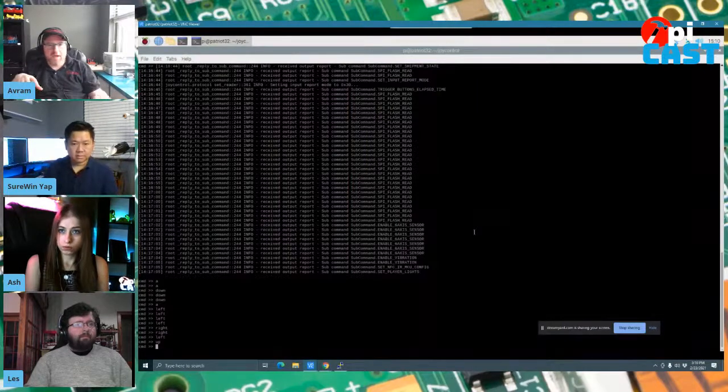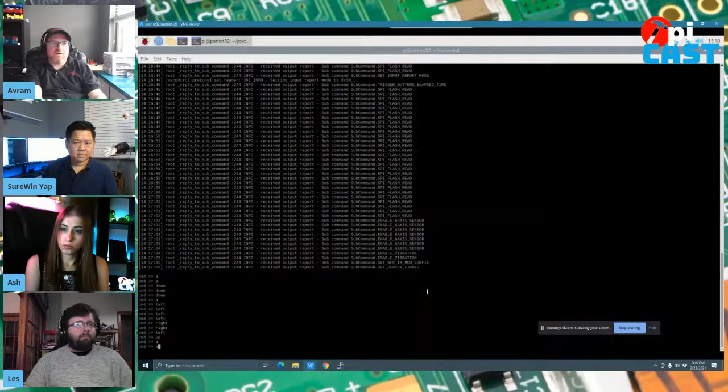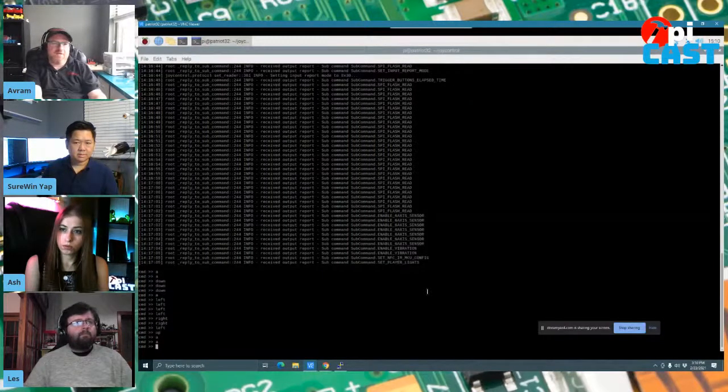If you have ever paired with that Nintendo Switch before and you try to do it, I found that it doesn't work. So you have to unpair from the Switch, or there's another command line argument that you can give it that will give it the MAC address of your specific Nintendo Switch, and then you'll be able to get in.